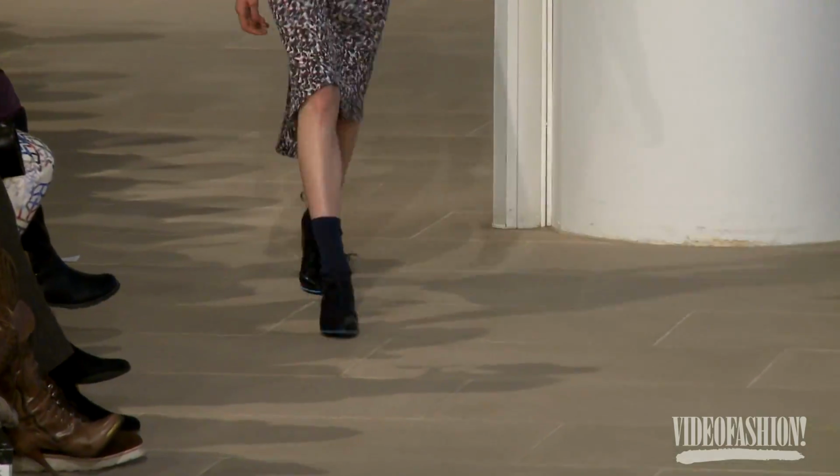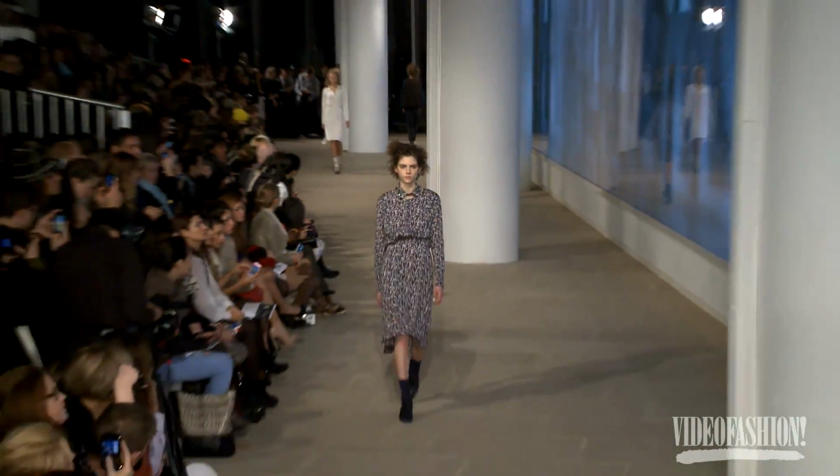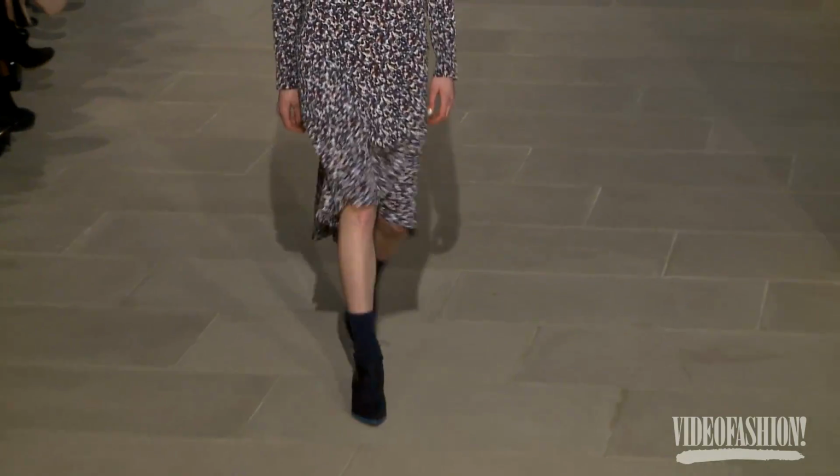She's so fresh. She is forever young. She's constantly reinventing herself. I love her dresses, and even my 13-year-old daughter loves her dresses. So I think she's just a great designer that's going to be around for a long time.